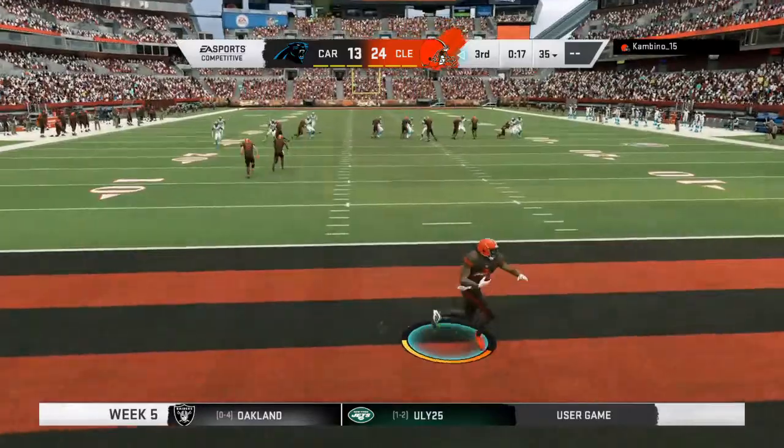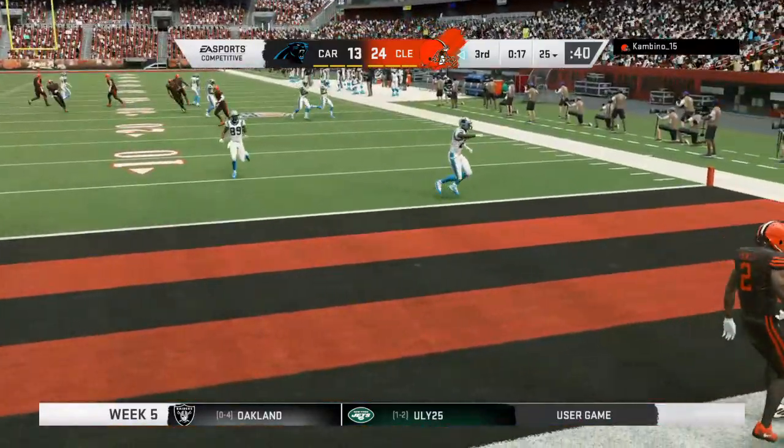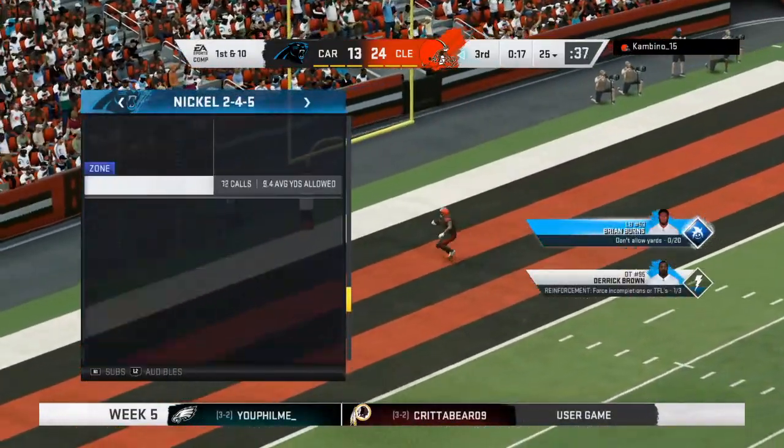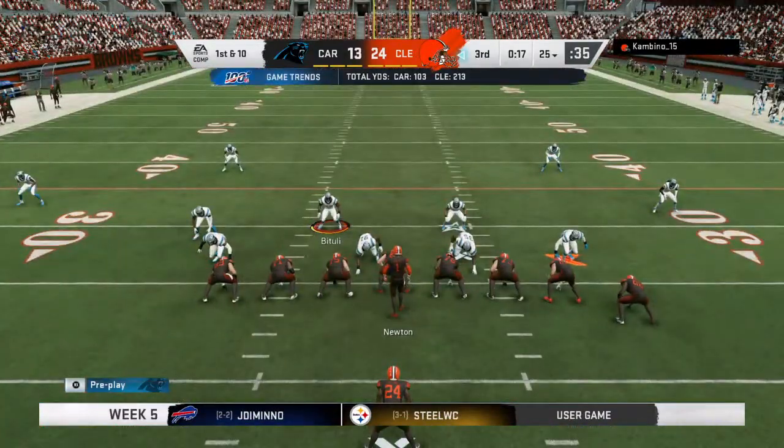That's fielded in the end zone. The Browns take over 1st and 10 at their own 25-yard line. The Cleveland offense ready to go.